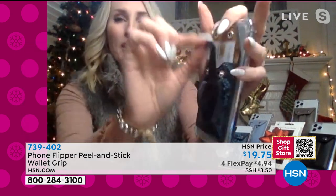And then when you need to get your credit card, you're going to pull this little pull tab and your credit cards are right there. Even when I go to get a manicure, you're not going to get your nails wet. You can literally just pop open that flap, pull this tab, and your credit cards are right there.